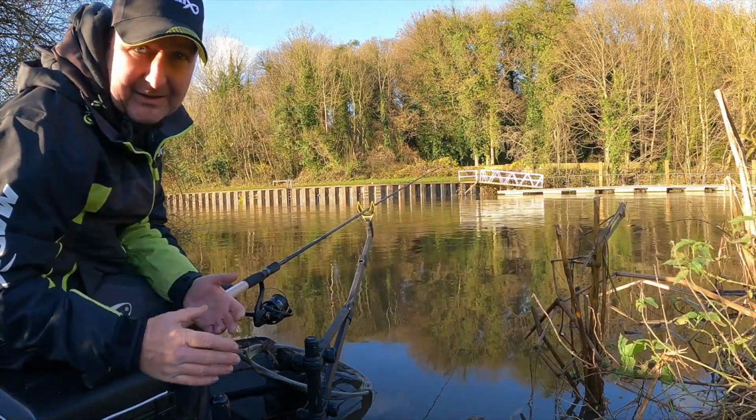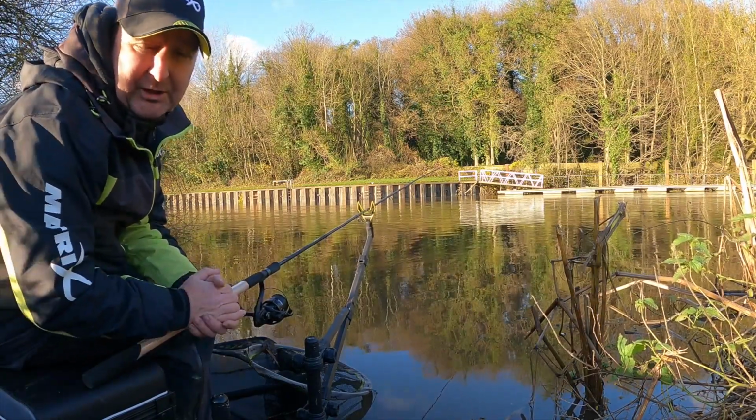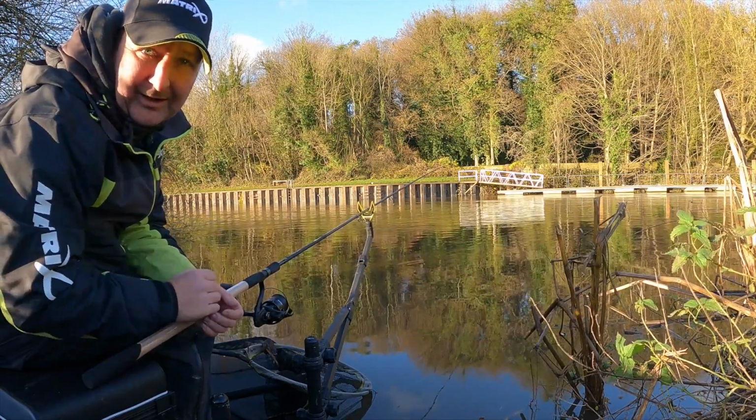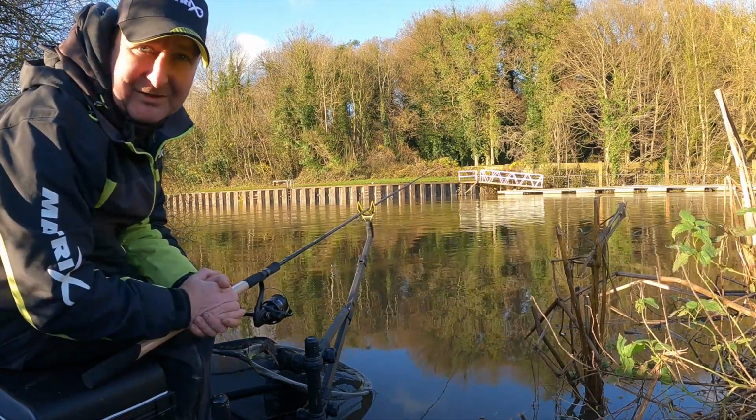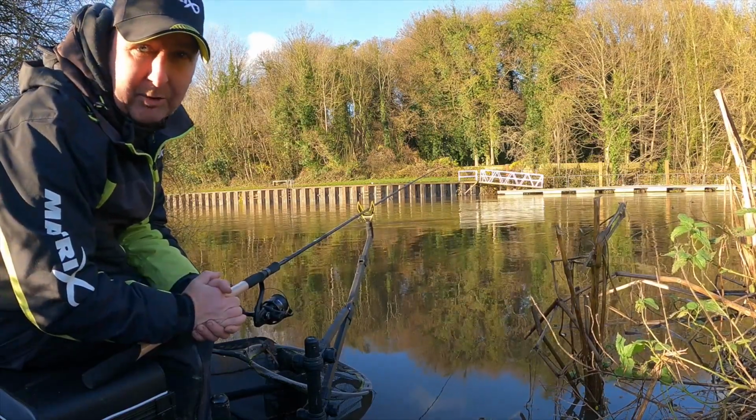And another great advantage of fishing like this is that if you do hook any really big fish, then because you've hooked them on a rod and line, you might stand a much better chance of landing those fish than what you might have done if you'd hooked them on the pole.